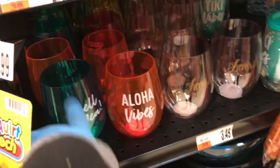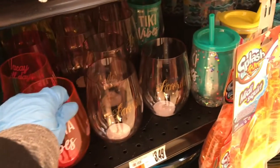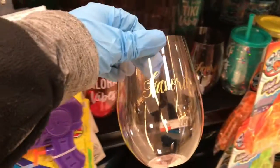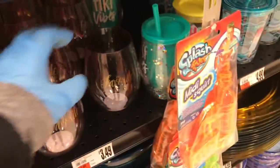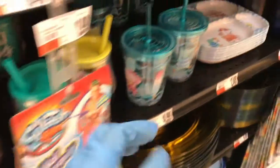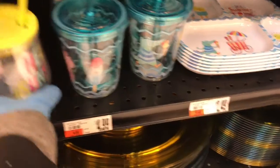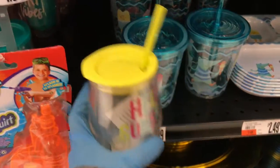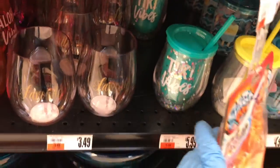Then you have these cups here. It says shell yeah and aloha vibes. And this one says you're my favorite. Aww, that's so cute. So then you have these little kid tumblers. Those are $4.99. And this one says hello sunshine. And what's the green one say? The green one says tiki vibes.